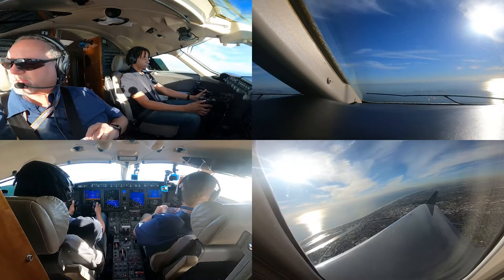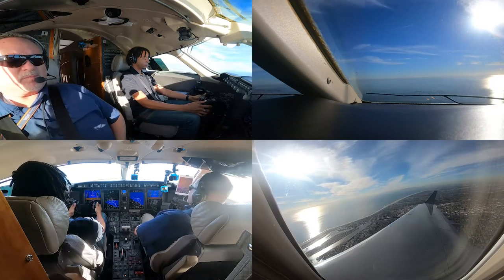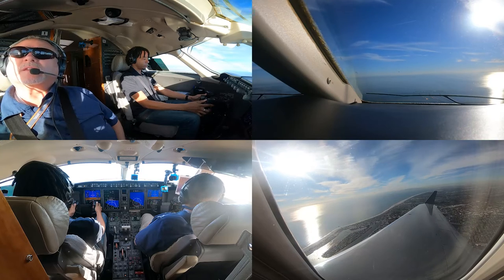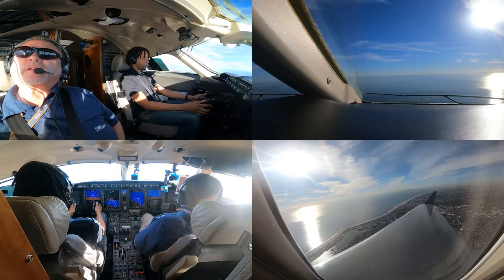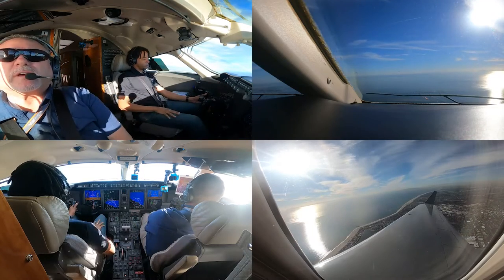Takeoff check is complete. Silver Speed 302, climb and maintain 6,000. Climb and maintain 6,000, Silver Speed 302. 6,000 set. 6,000 set.